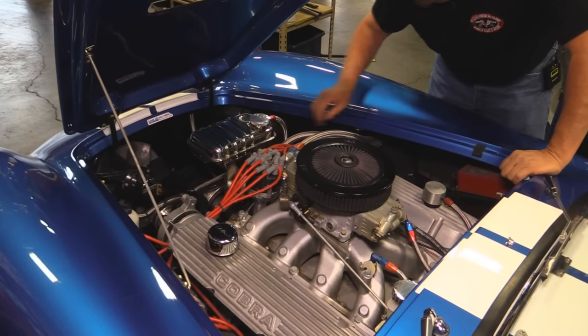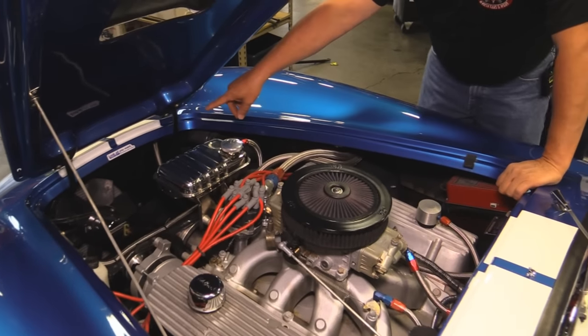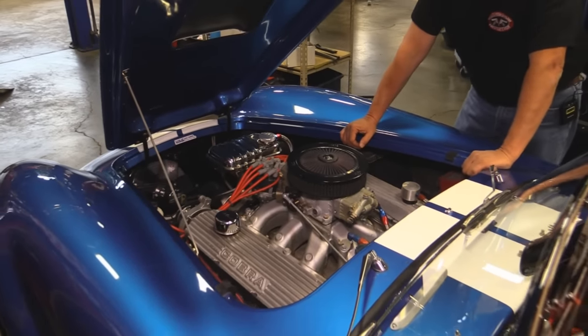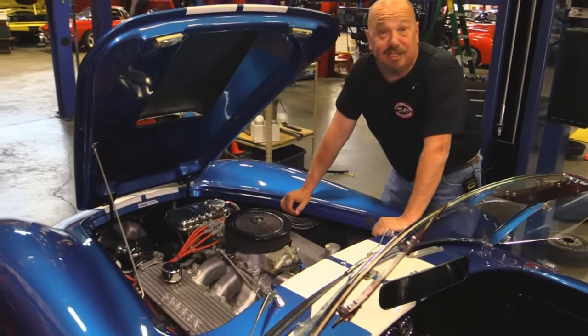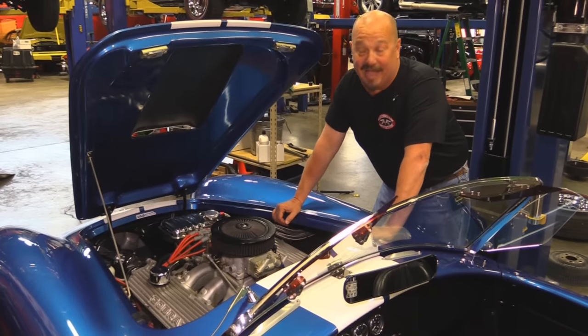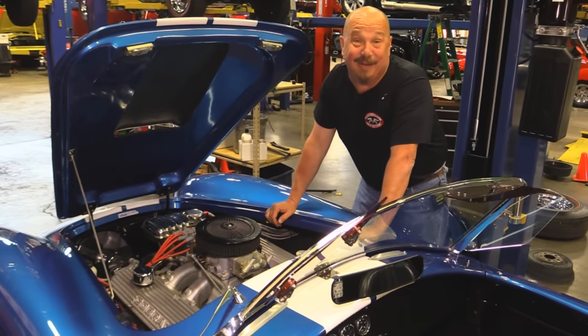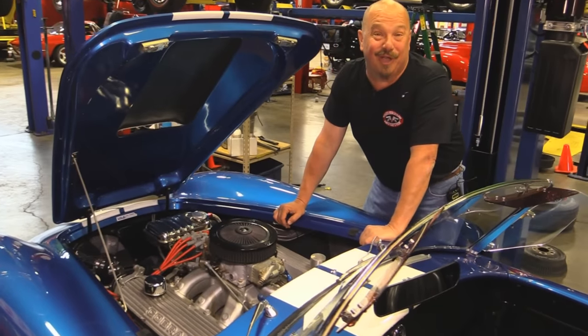It's got an aluminum water pump on her. She's got an aluminum radiator. It's got an electric fan on it. I mean, this thing has got oodles and oodles of power. You saw us driving it. It's a blast. It's a handful. It's got power brakes too. You're gonna need power brakes because this thing will go, guys.